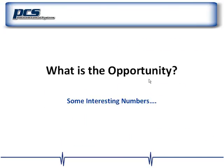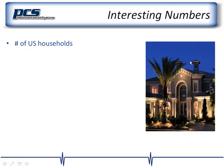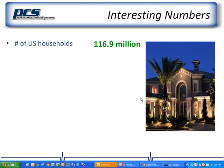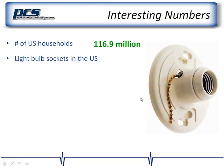So one of the things I like sharing with folks is the opportunity within the industry. Some interesting numbers. Number of households in the United States: there's almost 117 million and growing because there's more and more homes being built. So there's a lot of places to go sell lighting controls. Light bulb sockets: there are 4 billion light sockets in the United States. It's a lot of light bulbs to be able to control.